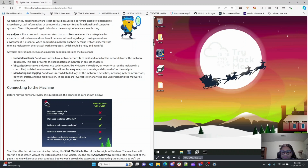Virtualization. Many sandboxes use technologies like VMware, VirtualBox, or Hyper-V to run the malware in a controlled, isolated environment. This allows for easy snapshots, resets, and disposal after the analysis. Monitoring and logging. Sandboxes record detailed logs of the malware's activities, including system interactions, network traffic, and file modifications. These logs are invaluable for analyzing and understanding the malware's behavior.